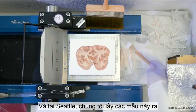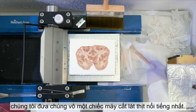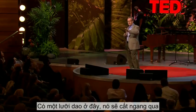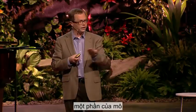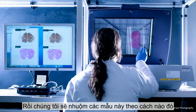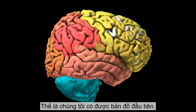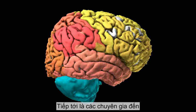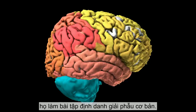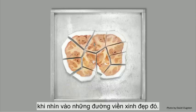And in Seattle, we take these, this is a whole human hemisphere, and we put them into what's basically a glorified meat slicer. There's a blade here that's going to cut across the section of the tissue and transfer it to a microscope slide. We're going to then apply one of those stains to it, and we scan it. And then what we get is our first mapping. So this is where our experts come in and they make basic anatomic assignments. You could consider this state boundaries, if you will, those pretty broad outlines.